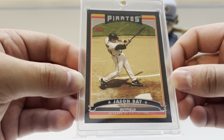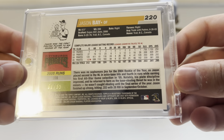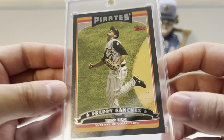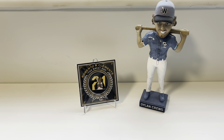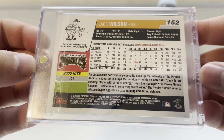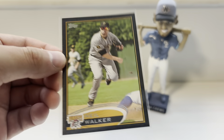Got the Jason Bay from 2006. Got Freddie Sanchez from 06. And Jack Wilson from 06. And then a little more modern than that, I got 2012 Neil Walker.